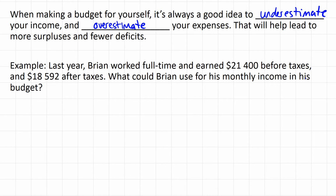So just as a quick example of this, Brian, working part-time, earned $21,400 before taxes, which comes out to $18,592 after taxes. What could Brian use for his monthly income in his budget?